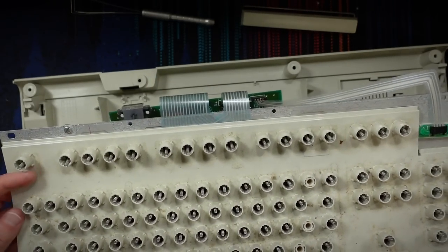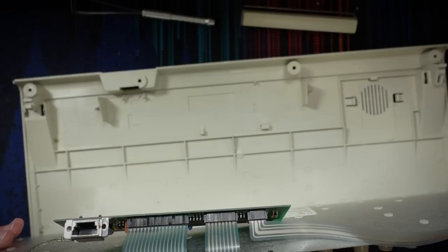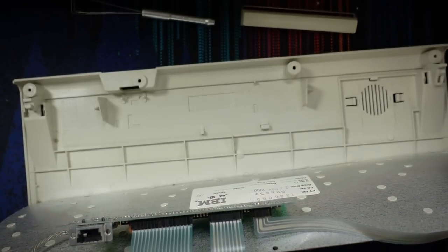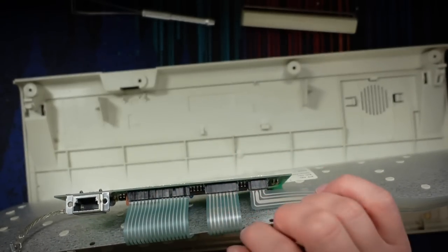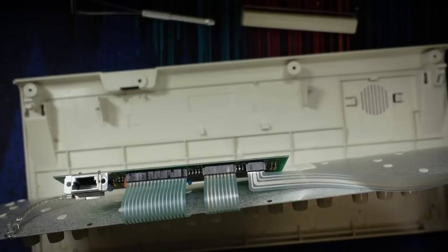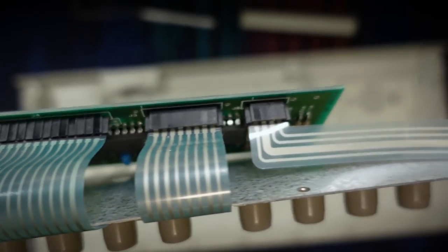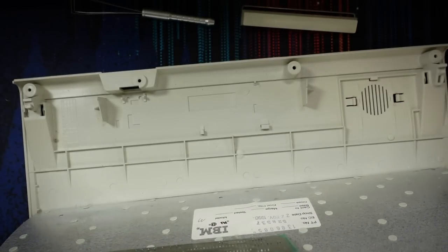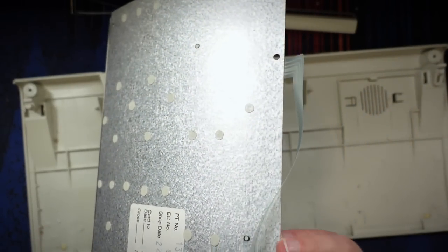Alright, so this whole thing actually just kind of lifts out. Hopefully that goes back in easily enough. But this does give me the opportunity to show you guys the PCB and the back side of the plate as well. This is all kind of delicate. Again, these little plugs here, I might be able to remove them, but I kind of don't want to. I think I might just keep this thing as one unit as it is, and try and just lay it back in place once I've cleaned the bottom case. But let's pick this up and flip it around.